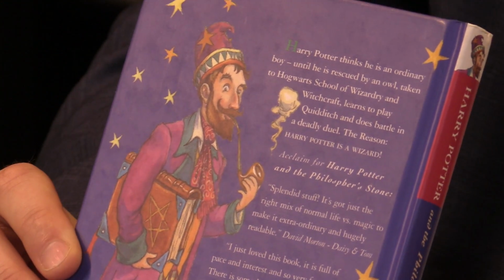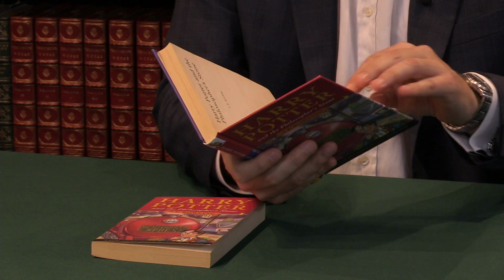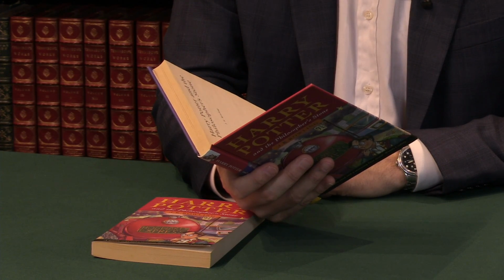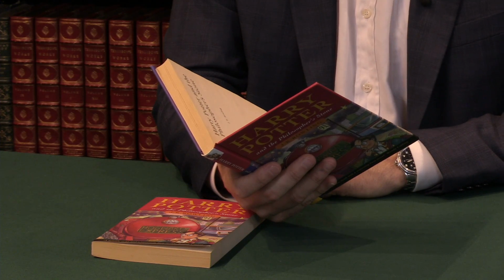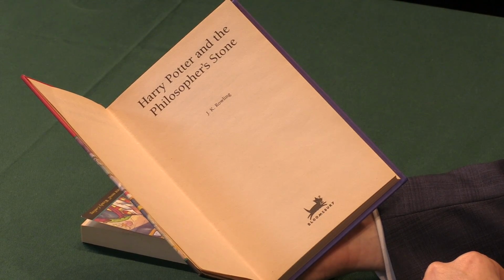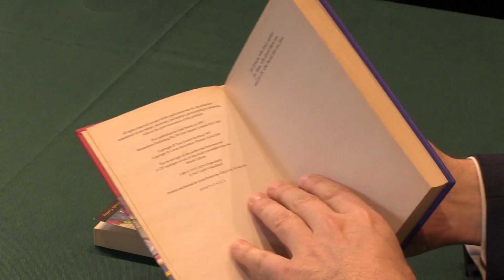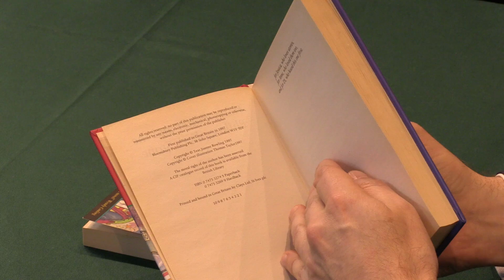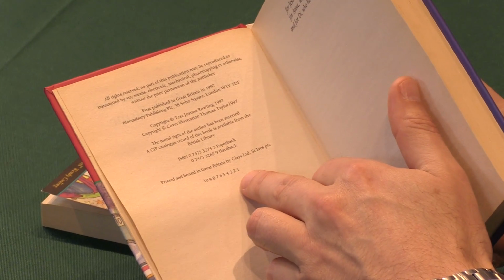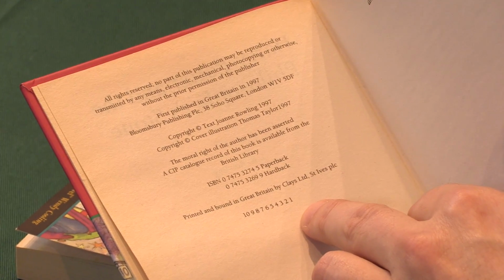Now I'm going to open the book up and just show you the title page. I mean, there are lots of versions of it. Most importantly, you used to have Bloomsbury down on the title page here. A book club edition by Ted Smart was done, which looks very, very similar. And you need Bloomsbury down here. And then the most important information is on the back. So you'll see the most important thing here, 10987654321, and that 1 means it is the true first printing.